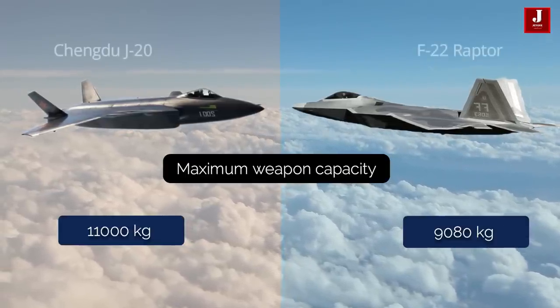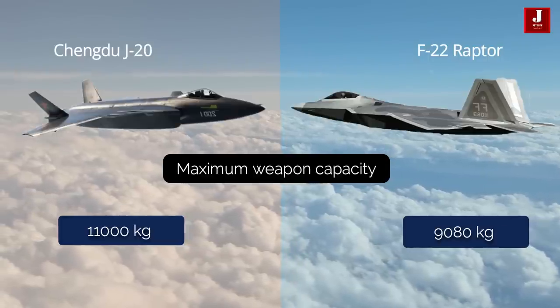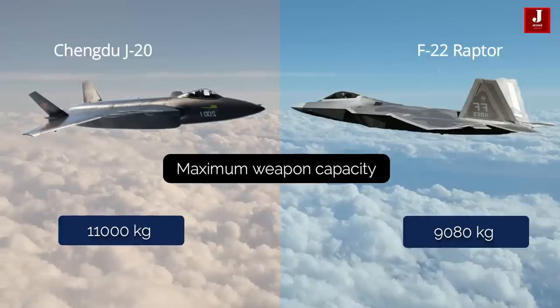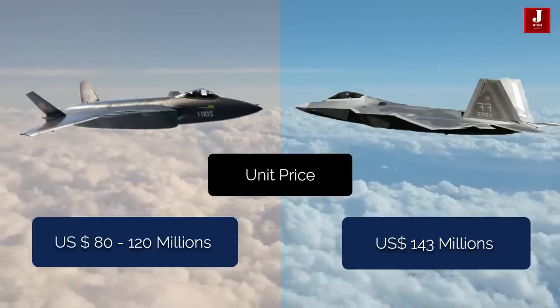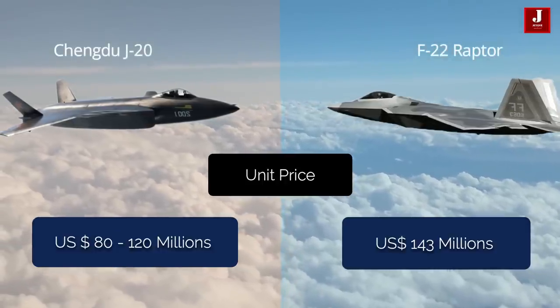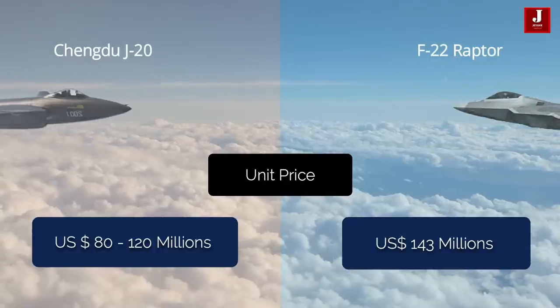Both aircraft have a massive weapon capacity, with the J-20 carrying up to 11,000 kilograms and the F-22 Raptor carrying up to 9,080 kilograms. The J-20 costs between $80 and $120 million, whereas the F-22 costs around $143 million.